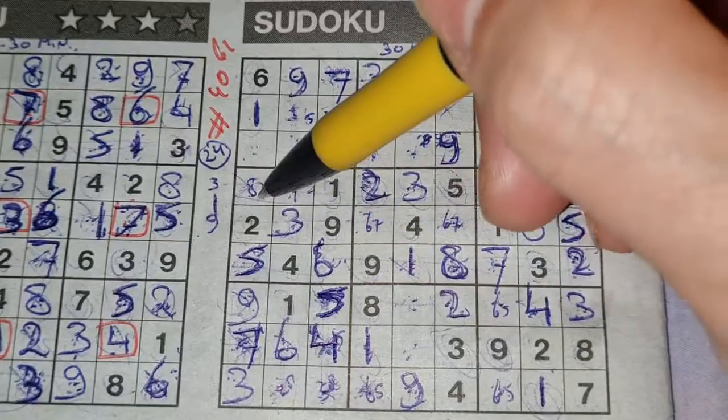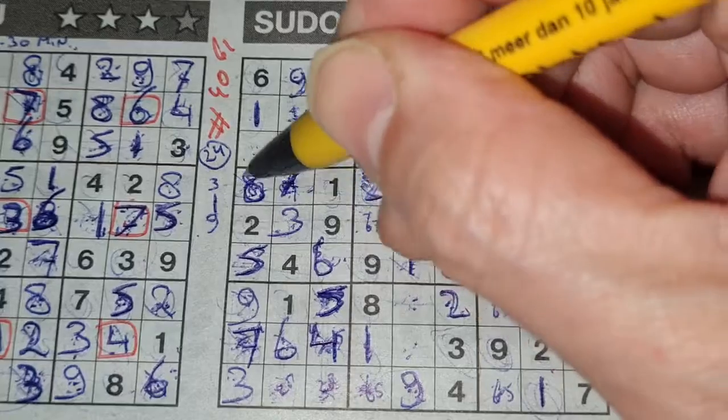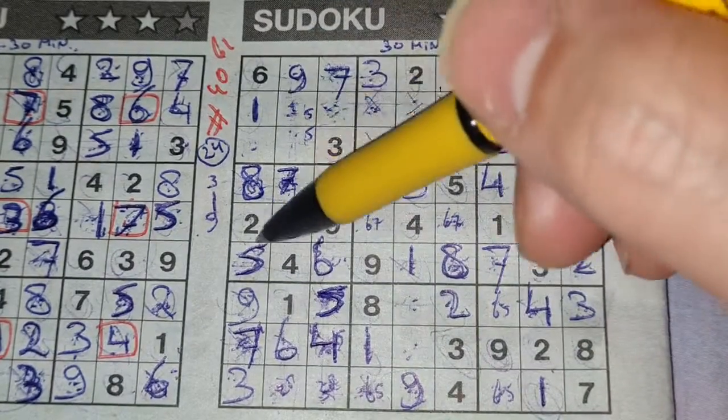Now we have a 7 there, so this box can't be a 7 anymore. That box should be a 7. And this box should be an 8. One box left in this first column for the number 1, 2, 3.